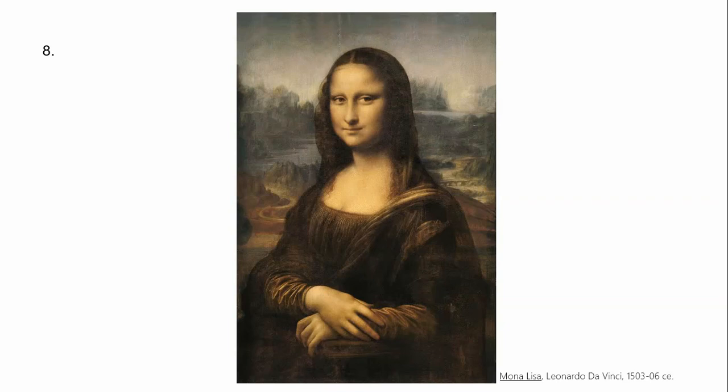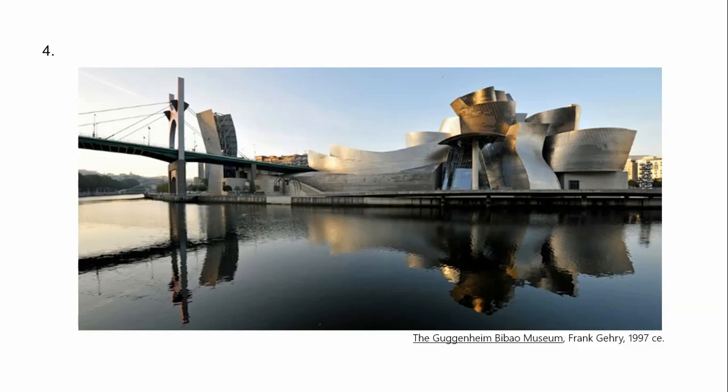So just to see how many people might recognize the Mona Lisa. But even if you didn't recognize the Mona Lisa, you might still be able to recognize it as a Da Vinci painting, or as a Renaissance painting. And even if you didn't recognize that, you could at least recognize it as a painting. It's an oil painting.